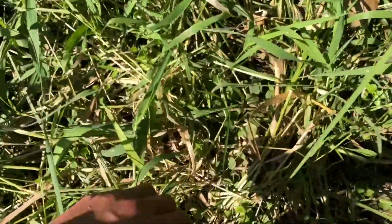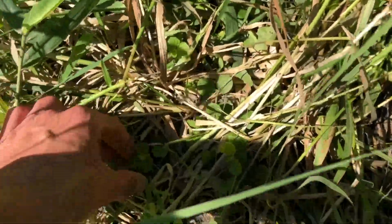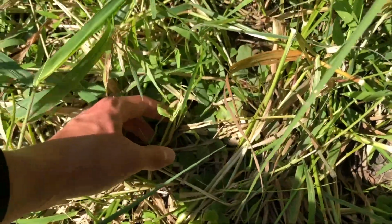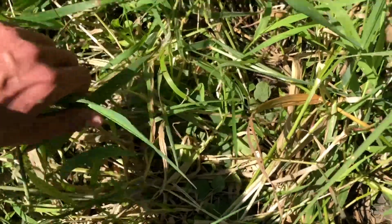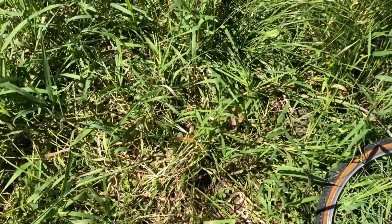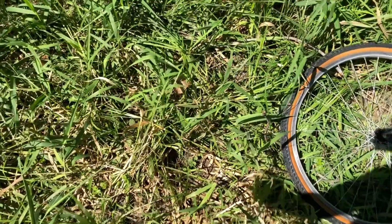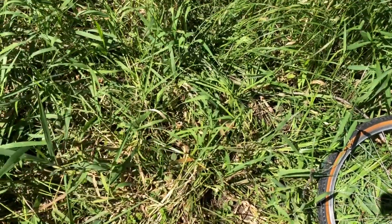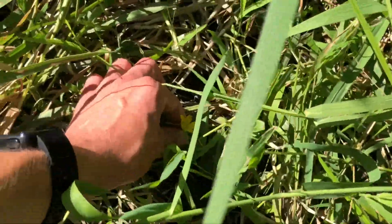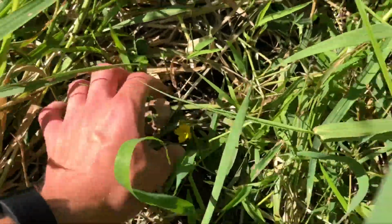Now you might not really be able to see it, but it's like everywhere. And this is a non-native. It's native to Europe, but it's across the whole eastern United States. So I actually found some of this the other day. Like I said, I came down here, and like right in this area, there's a bunch of creeping Jenny. It was flowering. Oh, here's a flower right here. Here's a creeping Jenny flower.